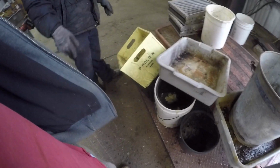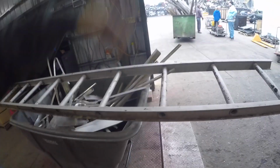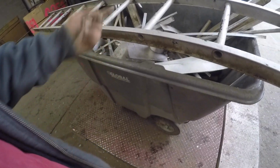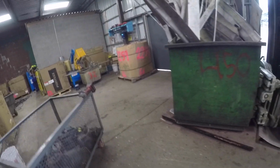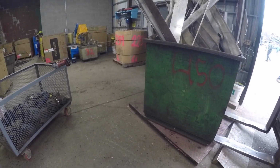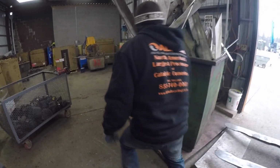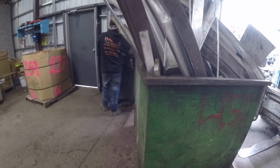All right, and then I have the aluminum. Oh, they got stainless steel. Got my aluminum, and we still have to weigh the big one. How many pounds is this cart? 53, so 90 pounds in this one. Big one's coming on. It says it weighs 450. 450, 693, so 250 pounds ish, 240. So we're 330 just in aluminum.